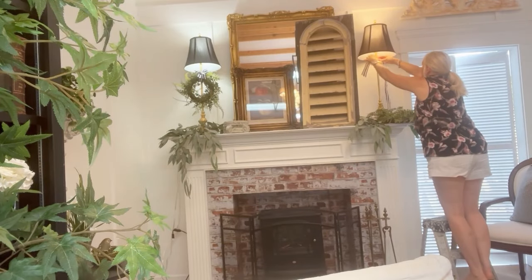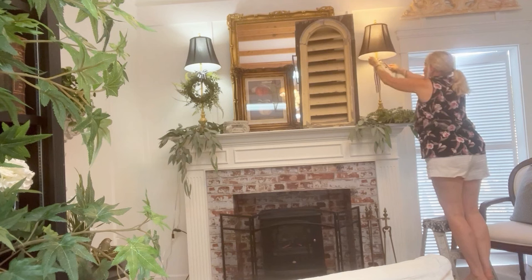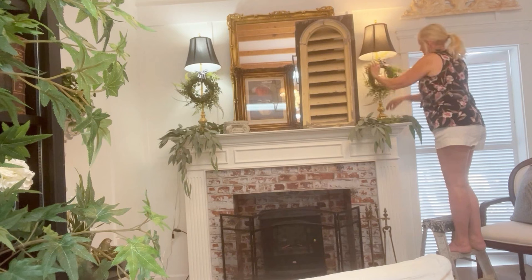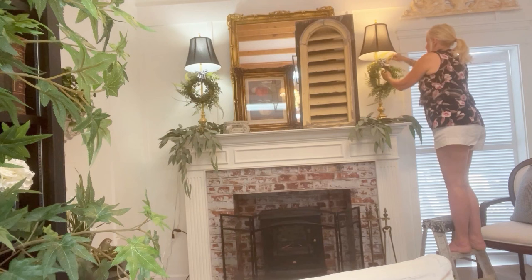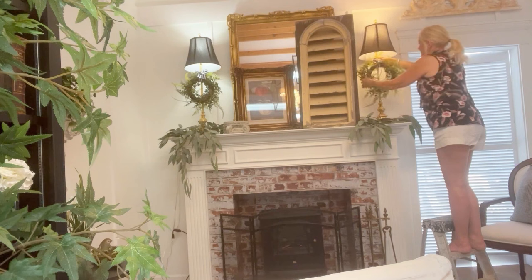The first thing that I did was to tie these cute little wreaths to my fall table lamps. I purchased both the wreaths and the tabletop lamps from Amazon. Head over to my store to check them out. I just love the way the wreaths add an extra layer to the lamps.